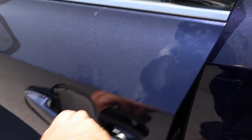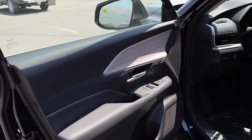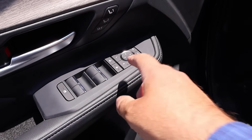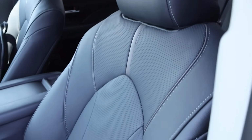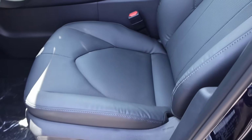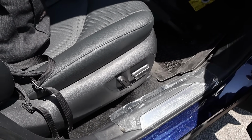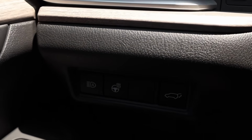Keyless entry for up front, and let's pop in. Got nice trim all over the front door panel, and I like that little lighter trim piece. Blind spot monitoring with the mirrors, and the mirrors do have the power fold in function. Soft touch trim here for the front seats. Power adjustable lumbar support too. The passenger seat doesn't have lumbar, but it is power adjustable. This also comes with memory seats and heated steering wheel.